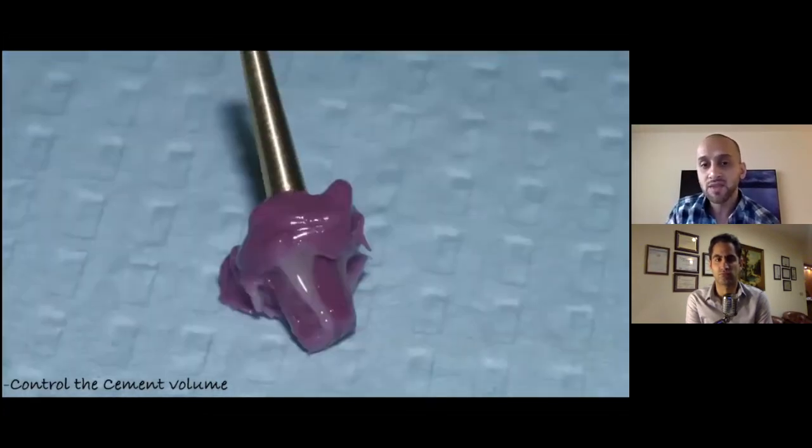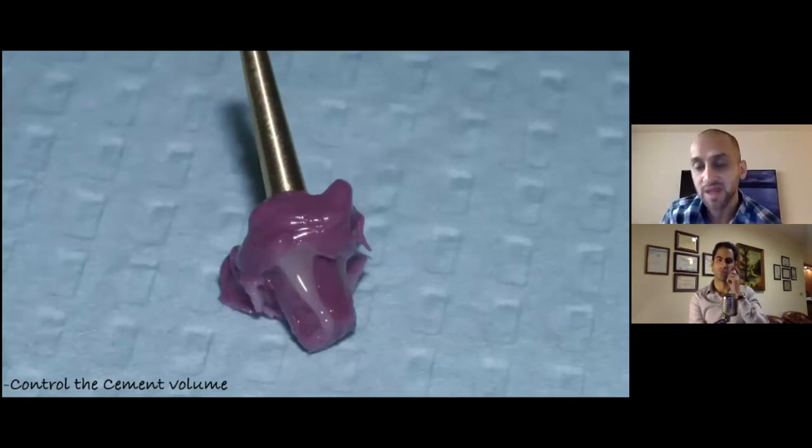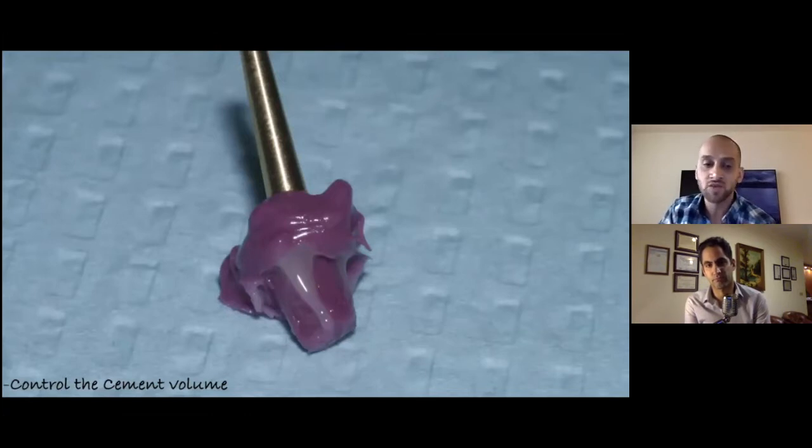And then you push it into your crown. You put cement in your crown. You push this polyvinyl siloxane and it oozes the extra cement out. And then you go ahead and you cement your crown. This has been a technique to be able to control the amount of cement volume. And so it sometimes works, but sometimes you ooze too much cement out and now you have no retention at all.